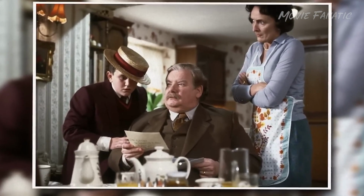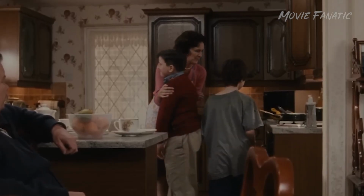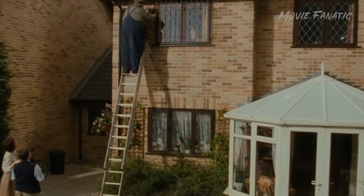While the film still made it clear that the Dursleys were awful, dressing Harry in Dudley's old rags and forcing him to sleep in a cupboard, the true extent of their cruelty is far more detailed in the books. Then again, maybe that's a blessing.